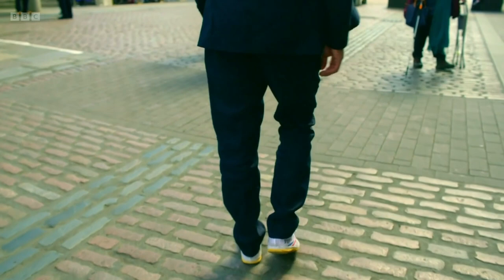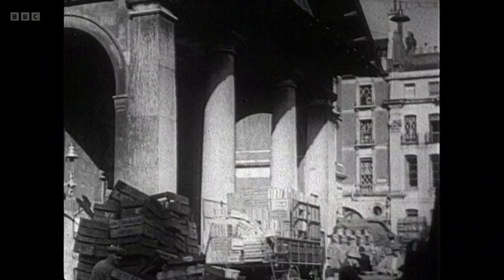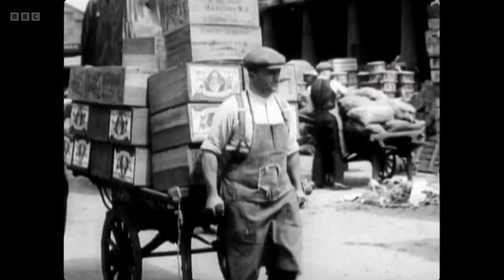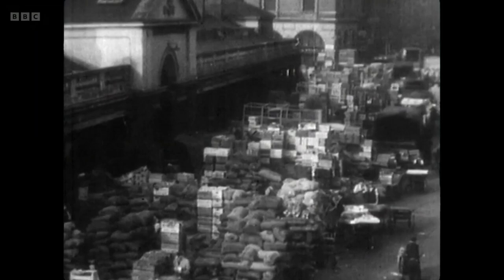It doesn't bear any comparison to when I was a young boy and it was all buzzing and going on. My name is Lou Myers. I was born in 1927. When I was about 10, I suppose, I had a friend whose family, the Baldwins, were established traders.